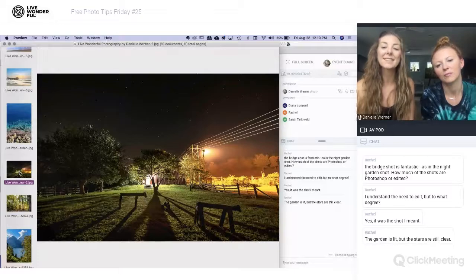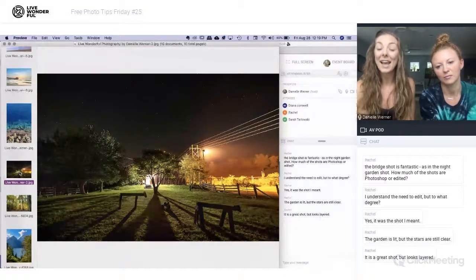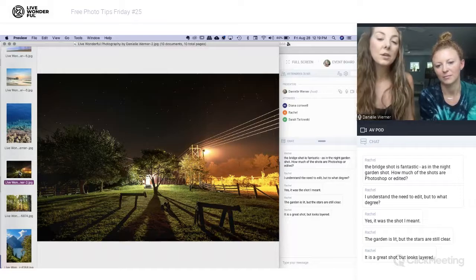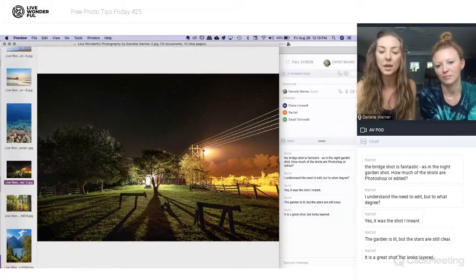And then I took a separate shot to get the field in the background that was still way too bright, right? It is layered. And the layering is simply a quick HDR combination in Lightroom, which is something we're going to be teaching this weekend. But I want to make sure you understand it's not layered in that I took the stars from one shot and just copied them into another picture.